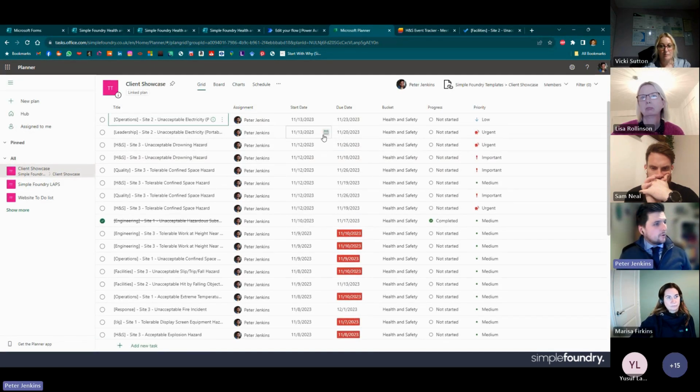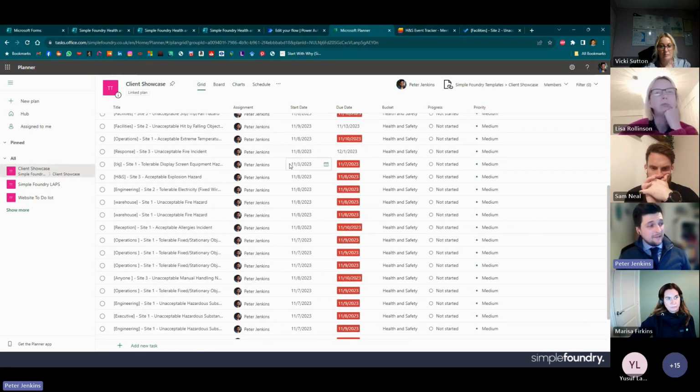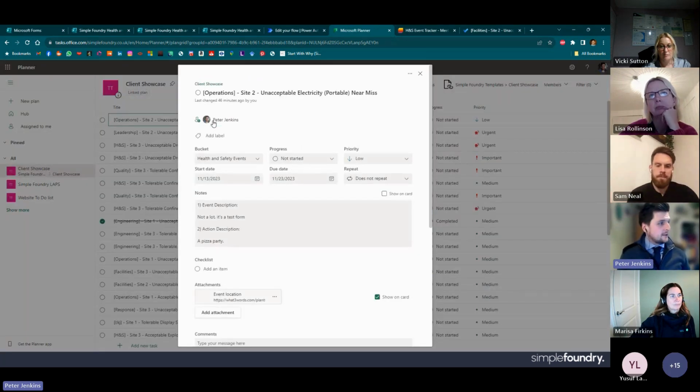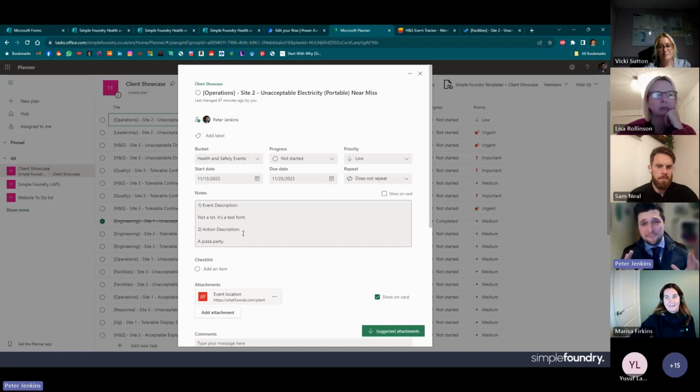we'll see that all of the actions that have come from any of the form points that have been filled in are here. I'm just going to click on this top one that doesn't have any personal information in and say, right, okay, what's happened? What's the action here? Unacceptable electrical portable near miss. Not lots happened. The action is a pizza party. Whoever's done that, fantastic. Pizza parties, as we all know, are the best thing for a safety professional to deliver. Works every time. Cracking action.